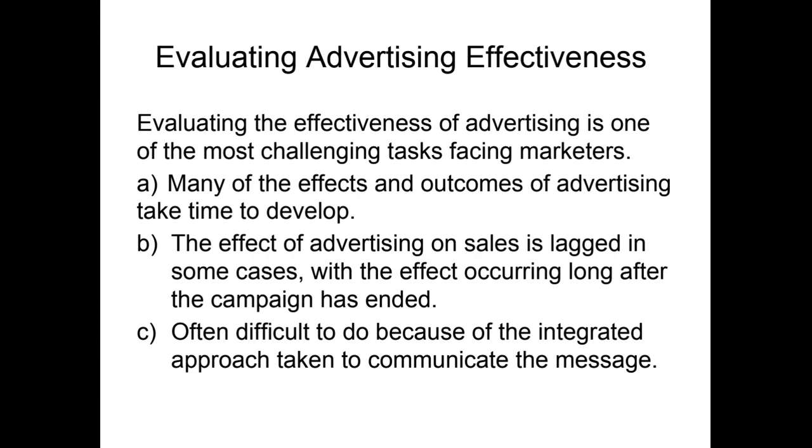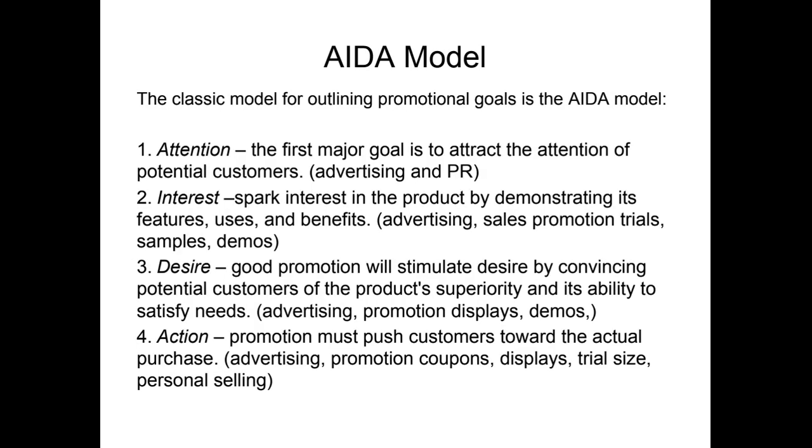It's often hard to do because we're integrating, right? We are taking that integrated approach. We're not just doing advertising, we're also doing PR, we're also doing sales promotions. Well, what does all of that bring to the final result? It's not always straightforward.